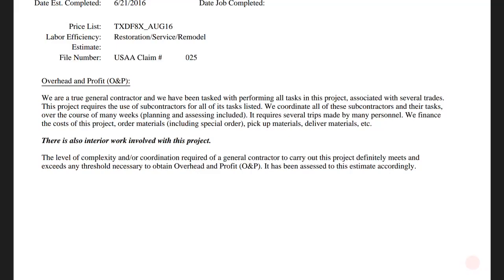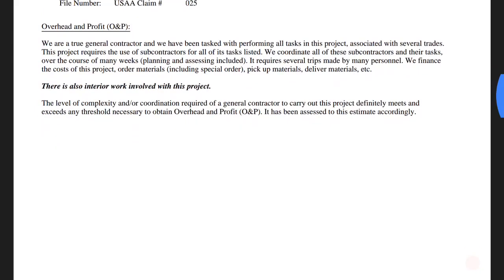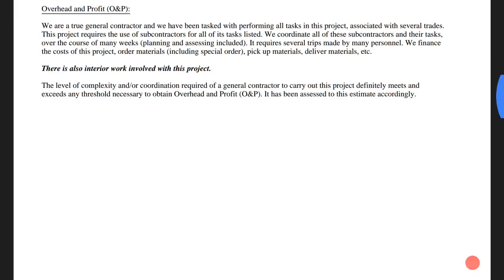We coordinate all these subcontractors and their tasks over the course of many weeks, planning and assessing included. It requires several trips made by many personnel. We finance the cost of this project, order materials, including special order, pick up materials, deliver materials, etc. And here's the big one, which I'll cover more in depth in a moment. There's also interior work involved with this project. The level of complexity and/or coordination required of a general contractor, their words, right, to carry out this project definitely meets and exceeds any threshold necessary to obtain overhead and profit. It has been assessed to this estimate accordingly.